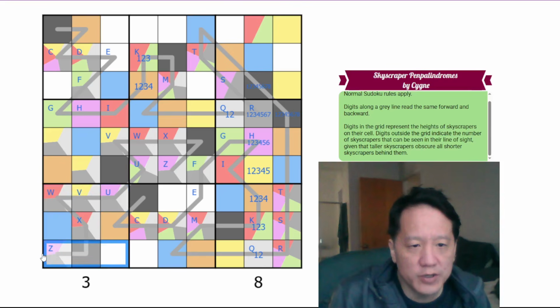So yellow couldn't be here. It can't be blue or orange. It can't be W, it can't be X, it can't be U, so it has to be V. So V has to be yellow, which means this is yellow. That eliminates yellow from the rest of the box.